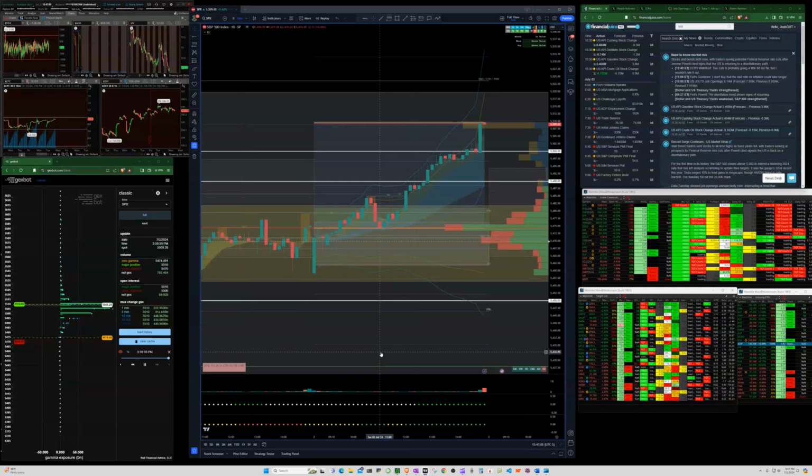It was pretty good for me. I tried a little trade here, got a scalp, but was pretty patient and got this level here and was able to ride the break of structure here and got a couple more scalps coming in. So it was all in all a good day.